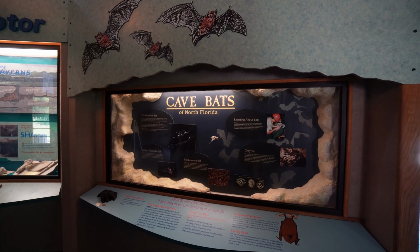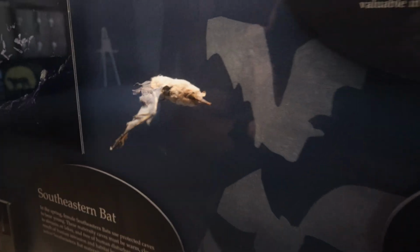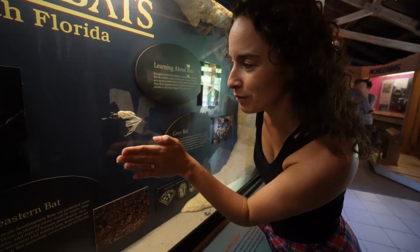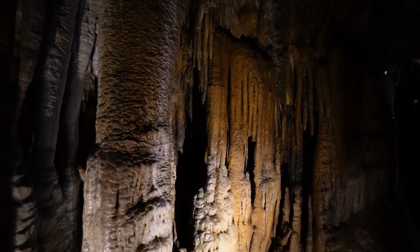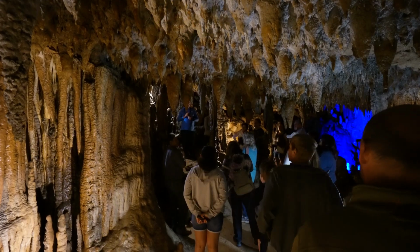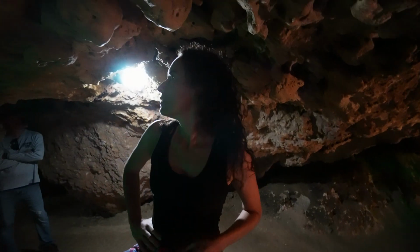After the caves, we got a closer look at the bats in the museum. That's what we saw. Tiny little thing. Compared to my hand, it's so tiny. Adorable. Today, 3 species of bats call this limestone cave home. But 38 million years ago, this was all under the sea. These underground passages were only just created in the last 1 million years by acidic groundwaters dissolving the limestone.